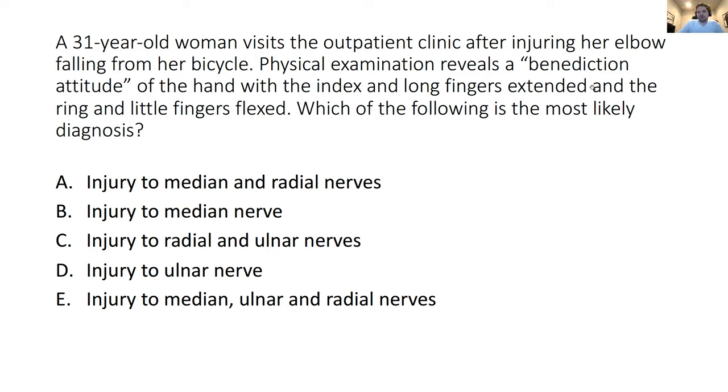All right, good. So benediction attitude. Okay, so index and long fingers extended and the ring fingers are flexed when you're trying to make a fist, right? So you're trying to make a fist and the first and second fingers won't flex.